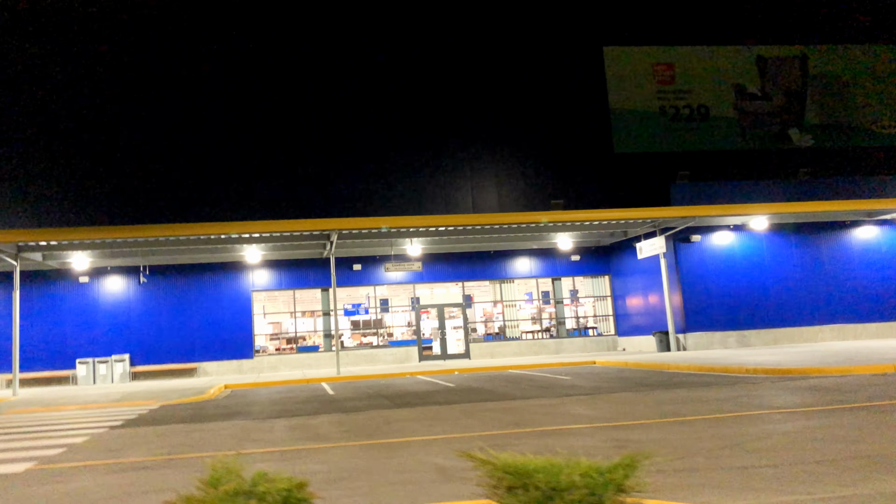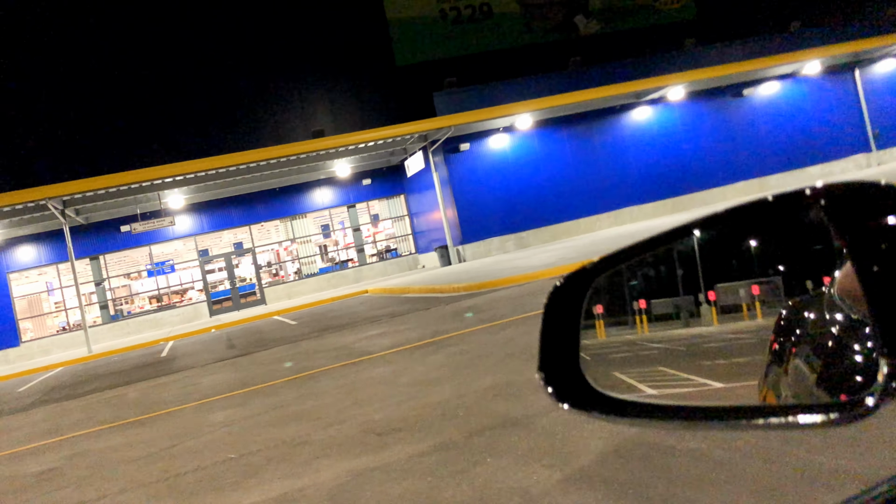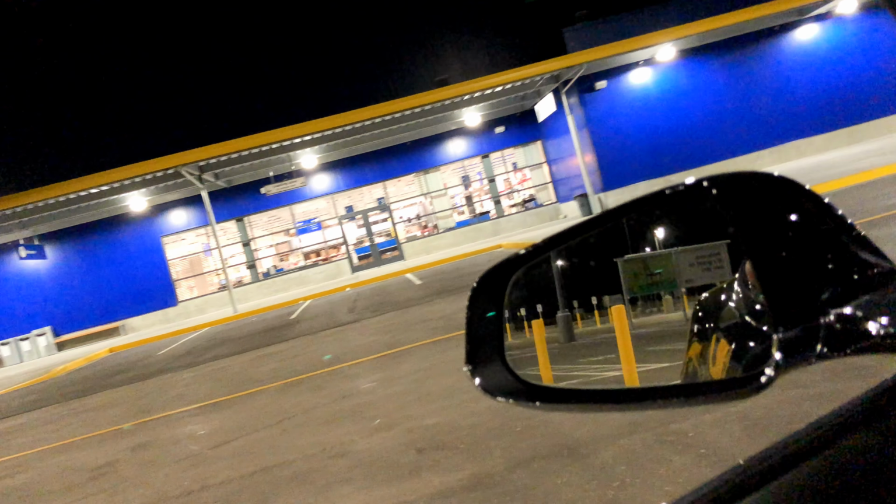This is going to be my first IKEA I've ever been to, so I have absolutely no idea what to really expect. But from what I hear, the stores are amazing, but their shopping carts suck. I gotta close this window because they got music playing and there's nobody here even. 3 times zoom is the best my phone's got right now.